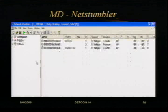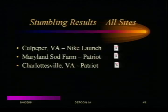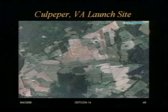So now, let me show you the Google Earth stuff. This is the Culpeper launch site, and let me get my pointer out here. What I'd like to show you is where we took off from and where we ended up. The Culpeper launch field is right there. That's where we launched from. And where we ended up was way over here near a house, about 2 miles away.